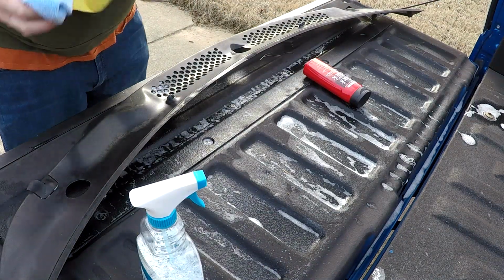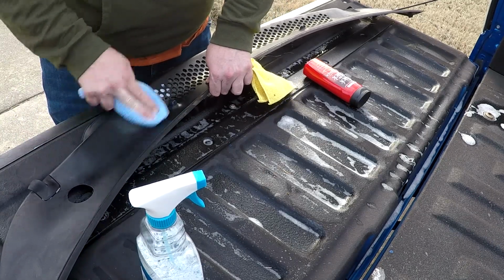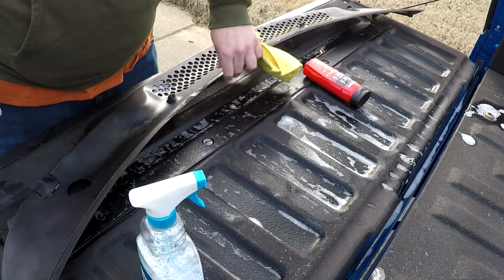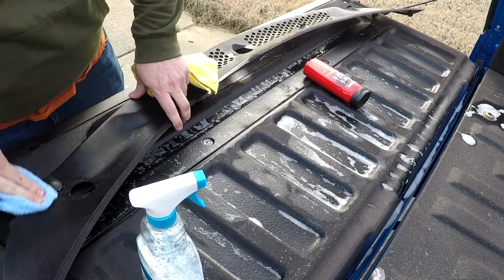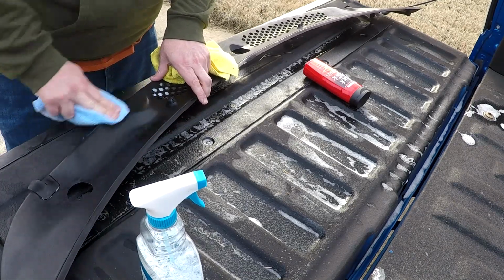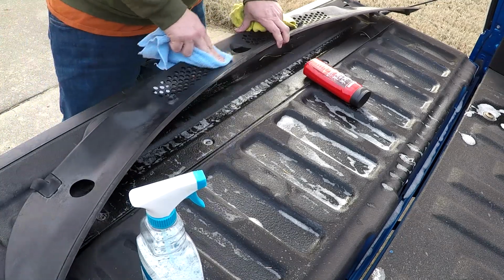Now I'm going to take a dry towel and wipe it off. Now you can do this more than once if you're not quite getting the result that you're looking for. Just do it again and again until you get the result that you're looking for.